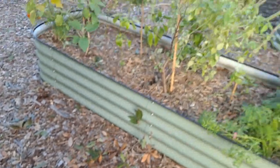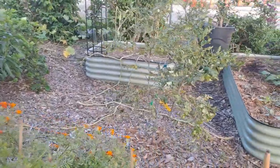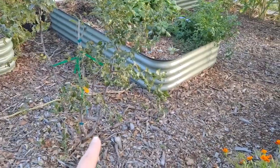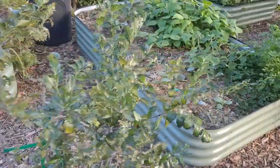The other jujube right there, it doesn't look good either, but earlier this year it didn't look good, and then it dropped all of its leaves and then put on a whole bunch of new growth. So this whole stick on the right hand side was new after it dropped all of its leaves, so we're not really concerned about that.